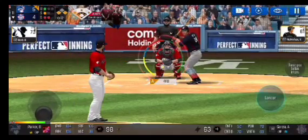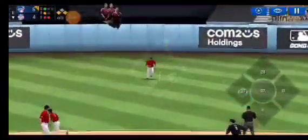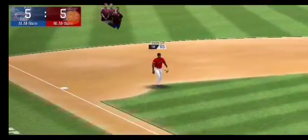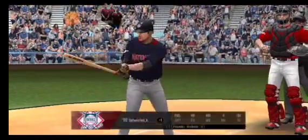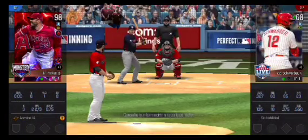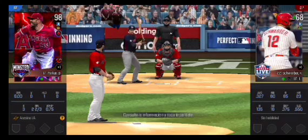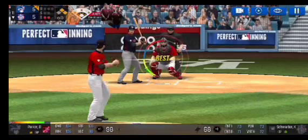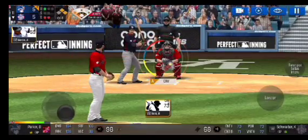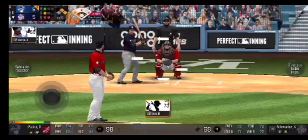One and one. He's in a full windup. He could not have placed that any better. Throw to third. He's safe at home. Two outs. Runners at first and second. The batter's stepping up to the plate. He's in a full windup. Batter's got a good eye. Ball one. He delivers. In there for a strike. One and one.